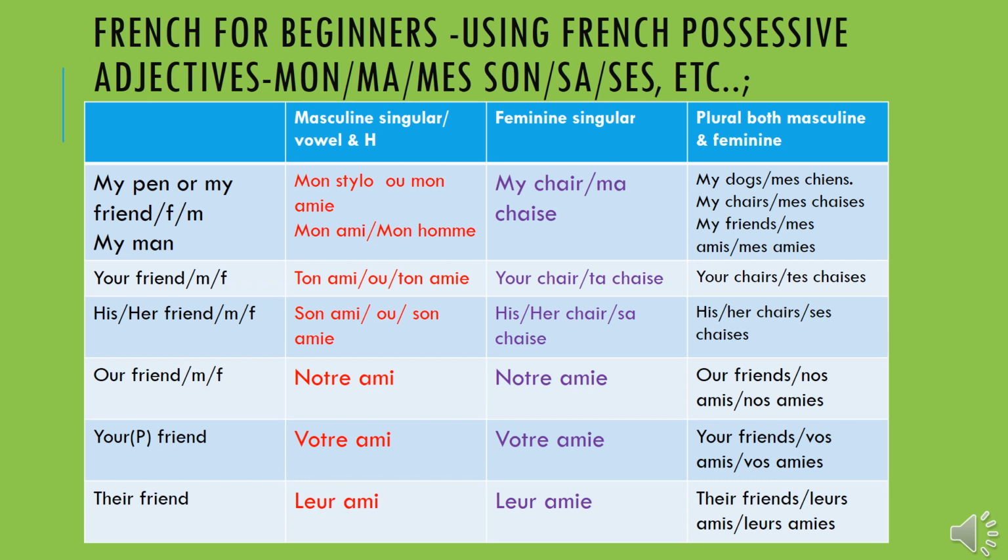We saw a word like ami. Ami starts with a vowel, so you can say either mon ami, which is masculine, or mon amie, which is feminine, but it is going to remain mon, that is M-O-N. It's not going to change to ma. You cannot say ma ami, because like I explained, ami starts with a vowel. So you cannot put two vowels like that together. So you will just say mon ami.